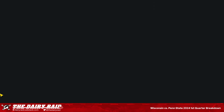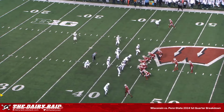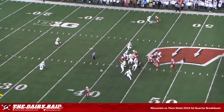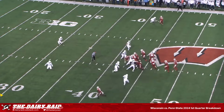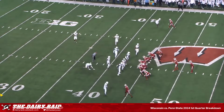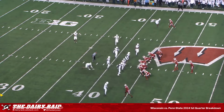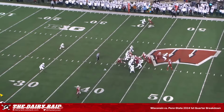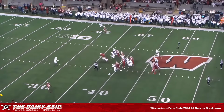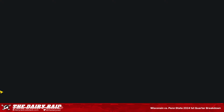Oh, 1st and 10. Okay, 12 personnel. Trying to catch Penn State not ready. We do that. Penn State worrying about a towel on the field, the line not getting set. Nice quick reaction. Get off. Busted to the 2nd level.